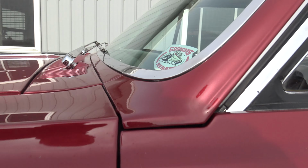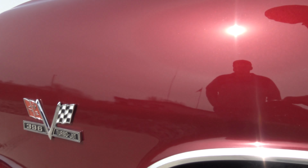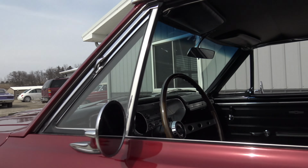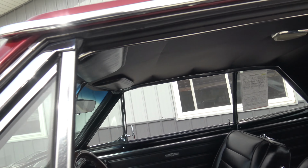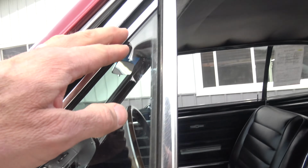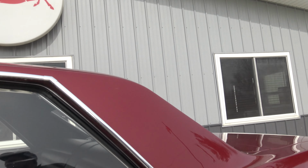Again, back of the hood's excellent. Cap's good, bottom of the fender's nice, and of course this is not the sleeper with the 396 tags on the front, right? It's got both chrome mirrors, the bow tie mirrors. Another thing to point out is this rubber here looks original, so that's not perfect, but the chrome around the wing windows is excellent. Same with the drip rail, and the windows just go up really nice, don't they?